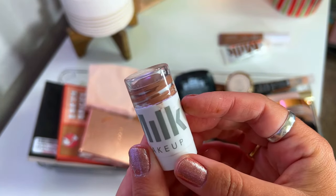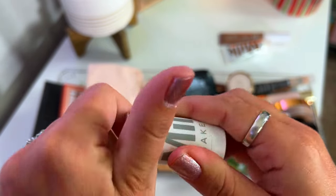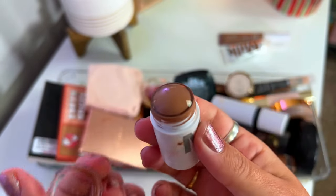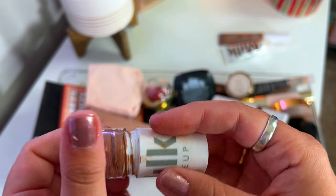Next, we do have the Milk Makeup Stick right here. I really do enjoy this Milk Makeup Stick. I think it really is wonderful. Now, I did get this one in PR. These are super creamy. They blend very, very beautifully. So we're definitely going to hold on to this one.